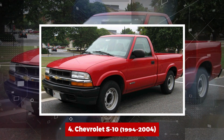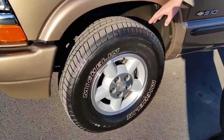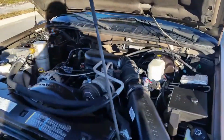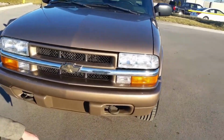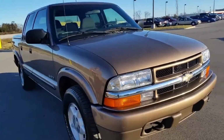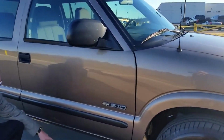Chevy had the S10 before the Colorado, and these trucks are damn near indestructible. Whether you choose the compact 2.2-liter inline-4 or the 4.3-liter V6, you're getting a bulletproof engine that can easily surpass 300,000 miles. Produced from 1994 to 2004, the 2.2-liter engine produces 120 horsepower, which isn't a lot but delivers gas mileage like a compact car.